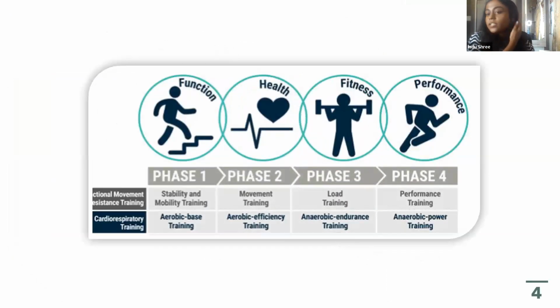So yeah, it's not that all the clients come to us and say that I need to lose weight or I need to build muscle. First and foremost, the client might want to increase their function. For example, he might be having runner's knee or some other problem, so he'll not be able to climb the stairs as well. So for them, we need to focus more on stability and mobility exercises.